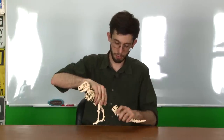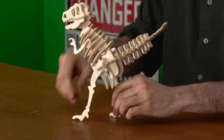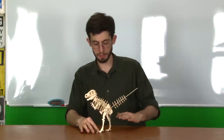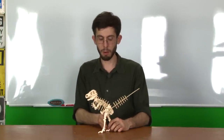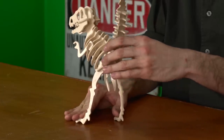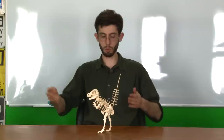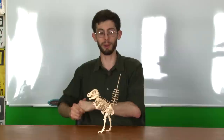But I can prove that you can make this stand on two legs. You see, as long as they're offset, as long as one foot is in front of the other, the center of gravity needs to fall somewhere between those, ideally centered, but nobody's perfect. But if you make it so that the center of gravity is just in front of the hip, the dinosaur will rest on its feet and will not fall forward or backward.